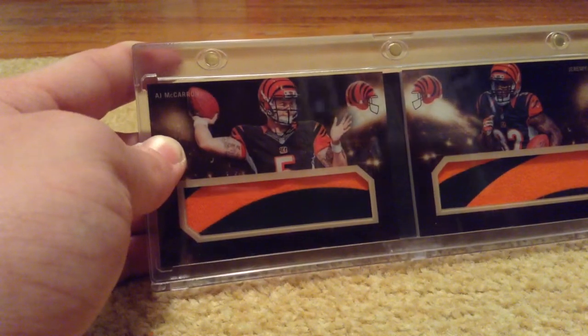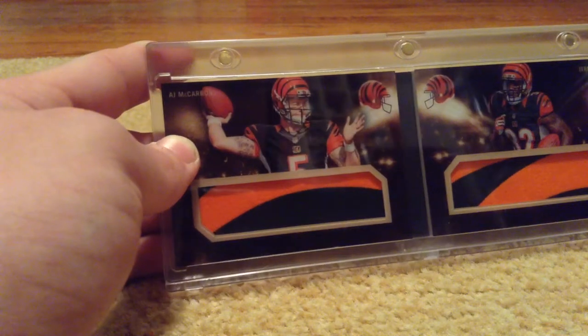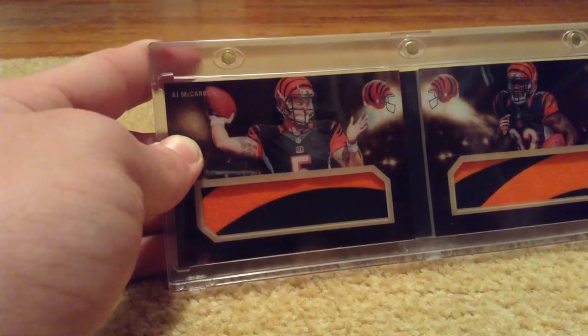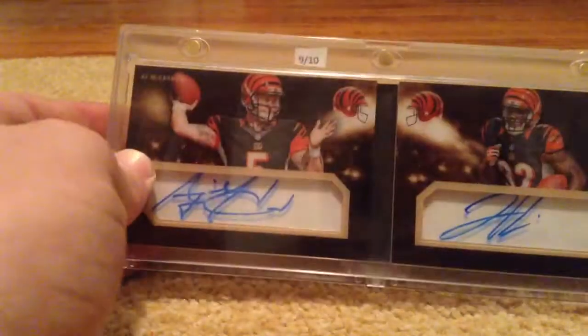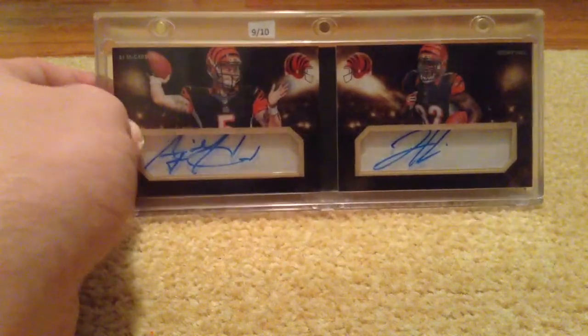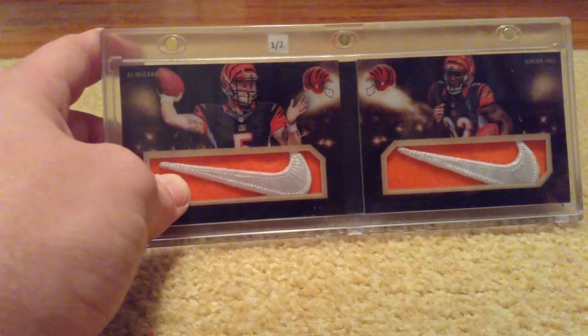2014 this trifecta. So what is this one? Patch, two color patches, numbered 9 of 10. Then I got the autograph version, numbered 9 of 10. It's a cool card. Then I have the 1 of 2 Nike swoosh. Cool, cool, cool. All right.